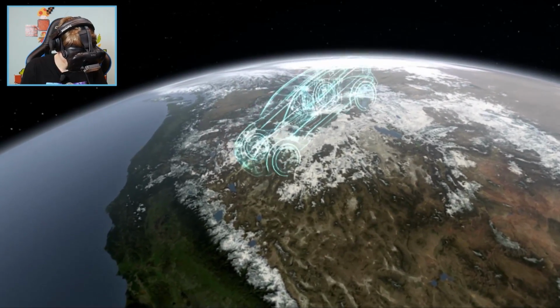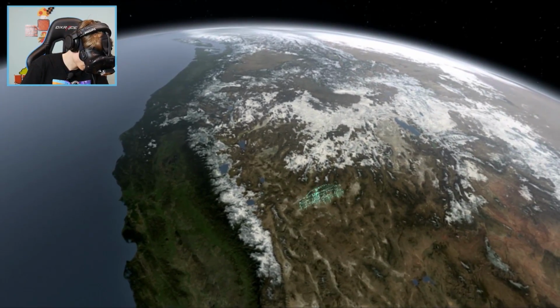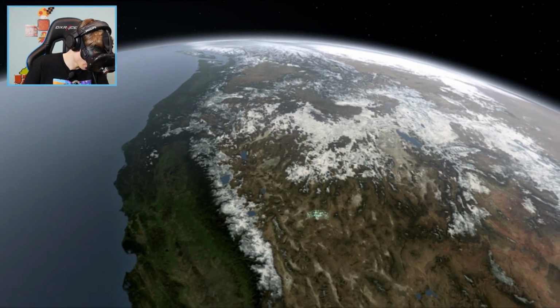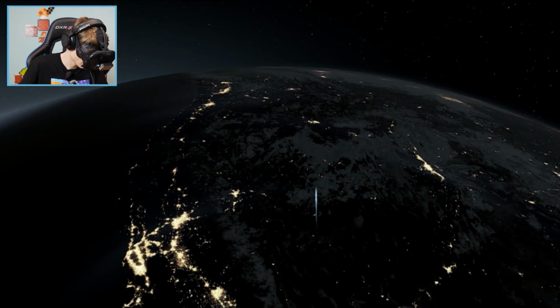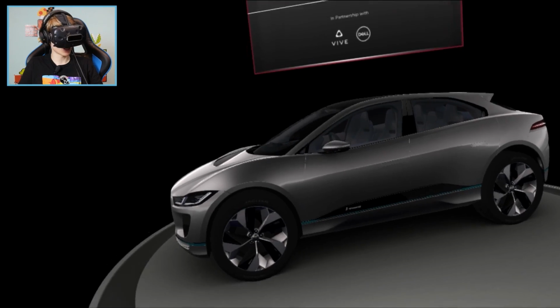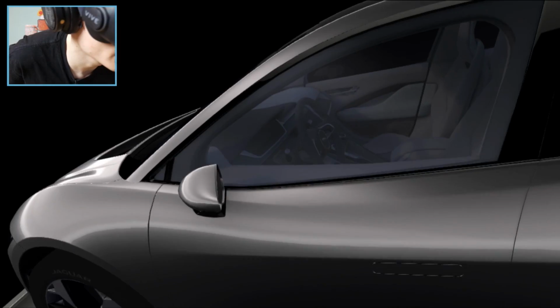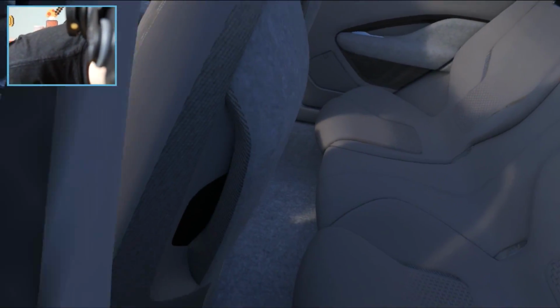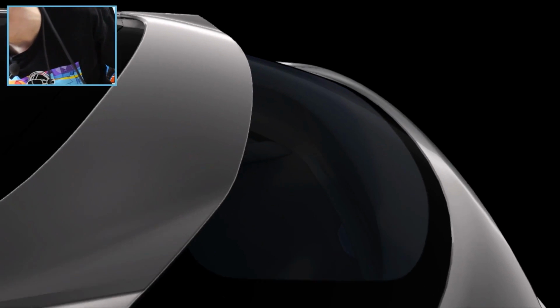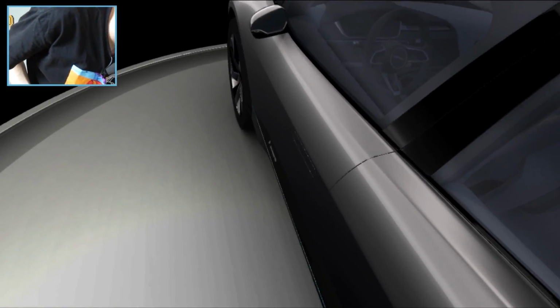Whoa! It's going back to where it belongs. This is a very futuristic way of showing a car. Bye-bye. And we are back in the menu of the Jaguar I-PACE experience. You can still take a closer look at the Jaguar by going this way. Oh, that's my camera. Sorry about that, guys. Whoops. I mean, I don't see that in VR. I'm sorry. The struggles are real.